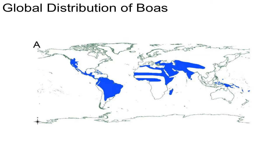So boas are almost circumglobally distributed. But something that's not really appreciated is the amount of diversity that we have here in the Caribbean region. So 12 species of what we call West Indian boas. Fantastic diversity. Some huge species like the 4-meter-long Cuban boa. Some really tiny species in Hispaniola, less than a meter full grown, very skinny. So really this fantastic radiation of boas started around the Miocene in the Caribbean.